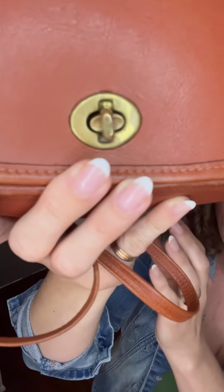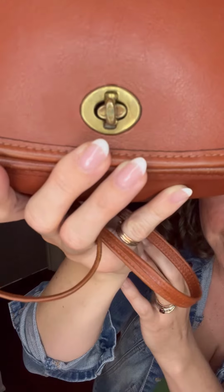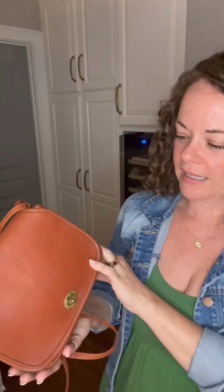I have not cleaned her hardware. I really like the color of the patina. I don't know if you can see that. I really like it on this caramel tan, British tan, orangey tan. I really like it against it, but it does have some verdigris, which is that green stuff. I can't see it so much from the outside, but I can really see it. Do you see that green? So I am going to be removing it and cleaning it. I just haven't yet.